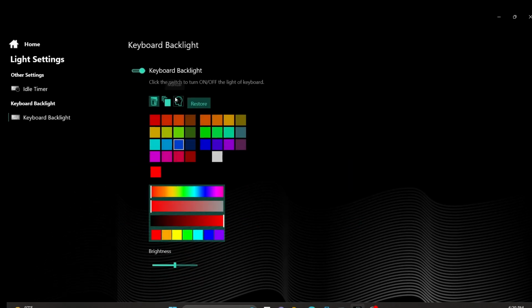I've been using this light setting. This is where you set up your keyboard lighting. You can turn it on or off. You have an idle timer. Again, here you can pick whichever color you want, or you can click this section here and it'll just change colors. There's also a brightness of the backlit. I've got it on half and it looks good.